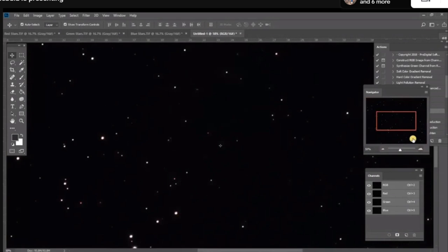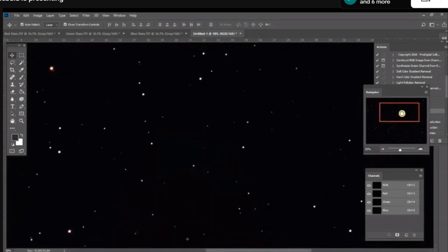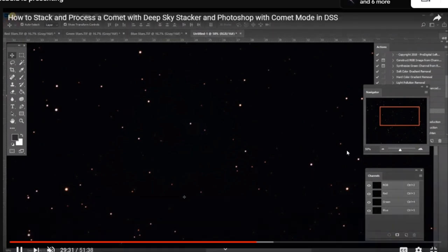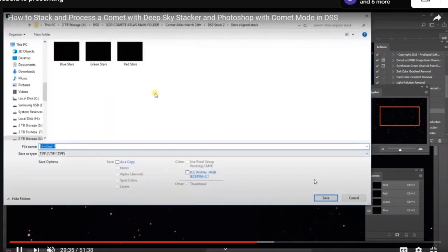Okay, and I think I'm gonna leave it for now. That's what I said in the tutorial. And here I was talking about how you can rubber stamp a star and just place it in there, since stuff was erased by the comet when it merged with DSS.